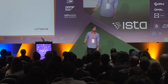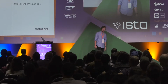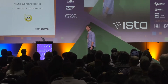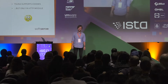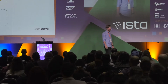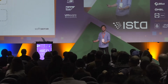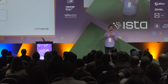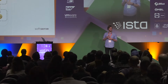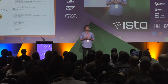After doing some more reading of the documentation, I figured out that Sunk actually supports cookies, but only in the HTTP module. And then I figured out that probably I have an idea. Since Sunk is open source, and since I know how to compile it, I can find the HTTP module, figure out the place where cookies are handled, and then just move them to the Bosch module. Sounds like a plan. The only thing that I hadn't thought about was that it's written in Erlang.